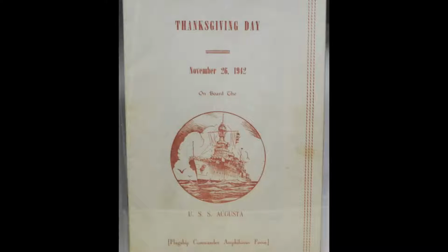And then quite different, we have this Thanksgiving menu, but it was for the USS Augusta, and that was in 1942. So again, with menus, you can really see different meals that were served, not just different places, but also different times and different circumstances between having a very elaborate menu at a hotel versus during the middle of wartime on a ship.